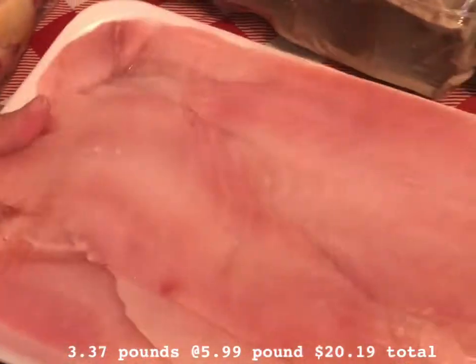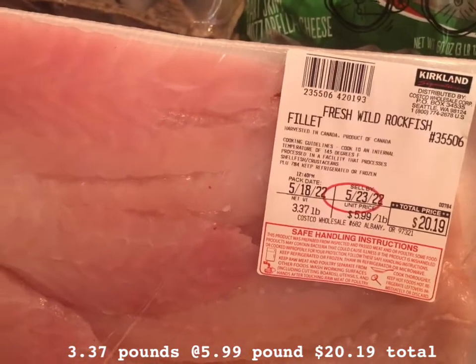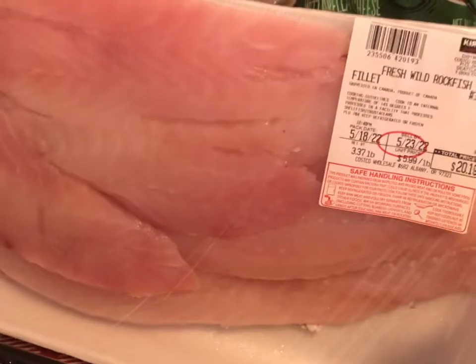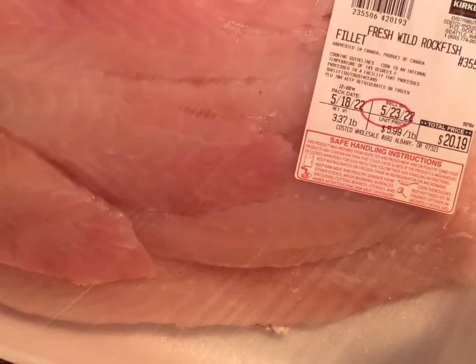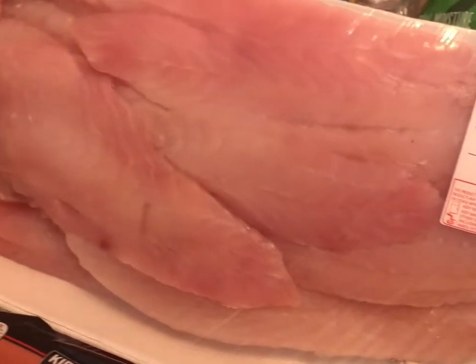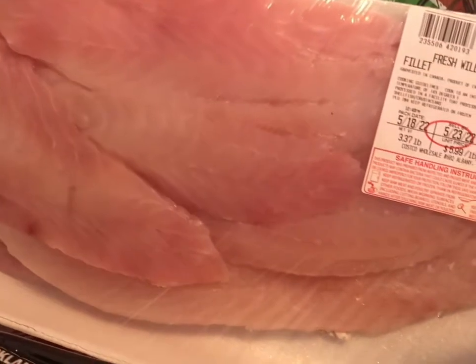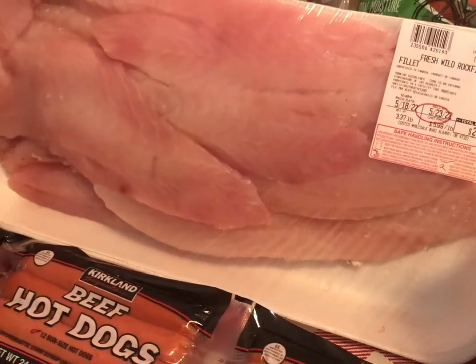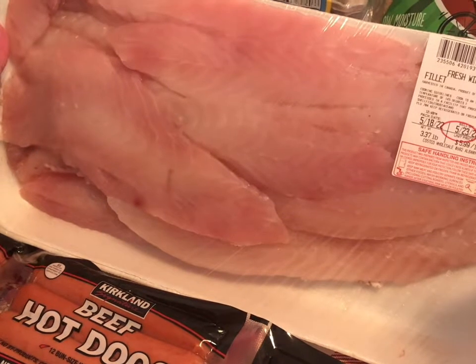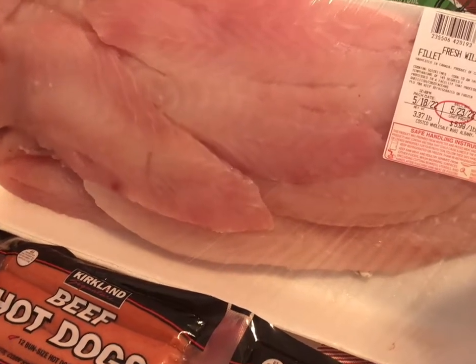And then something I've never tried before is this rockfish. Now this is going to probably be a couple of meals, and it was a little bit of a splurge for us. But I love fish, and it's wild caught, which I liked. I don't like farm raised. If you just think about it, they stay in one spot and do all their business, and farm raised is not healthy. That's just my opinion.